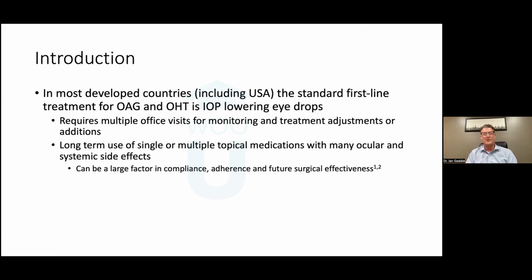I think we get reimbursed about $280 for an SLT. Do you know how much it costs on average for someone to have a single glaucoma medication per year? It's like $800 to $1,000. If you have them on 2 or 3 medicines, we're talking double or triple that. So for $280 to be able to control somebody for 5 years is pretty good.